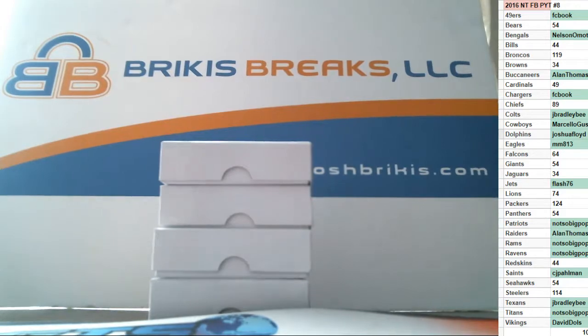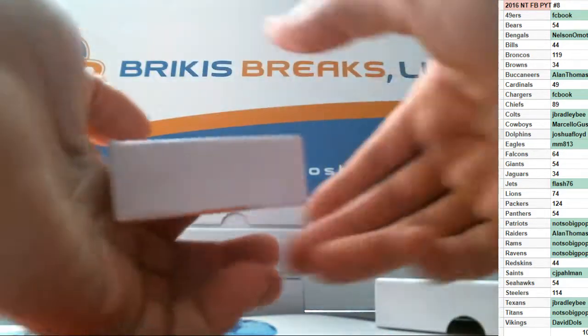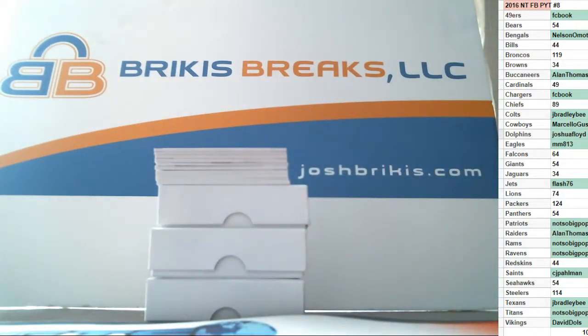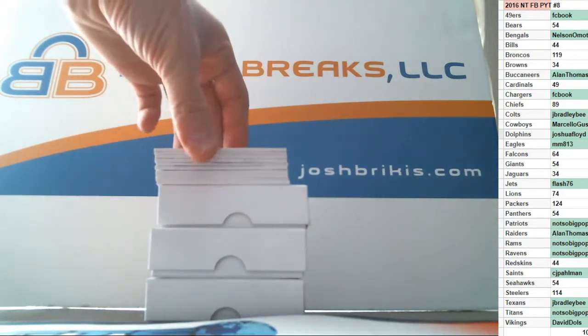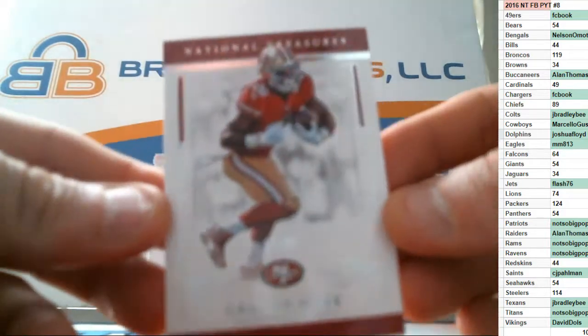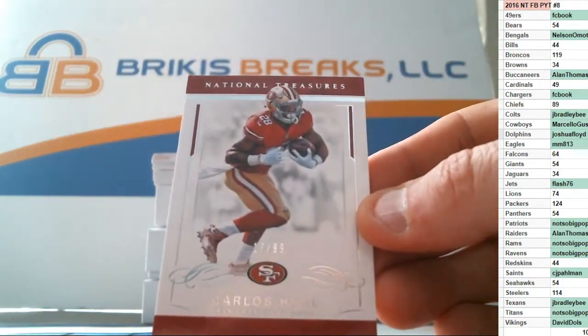All right, Kane, good luck. I'm going to try to get these sorted and shipped out today, with the plates and patches break from yesterday. Part of the reason I wanted to get on early and get it done. All right, first up, number to 99 for the 49ers, Carlos Hyde for FC. Carlos Hyde out of 99 for FC.